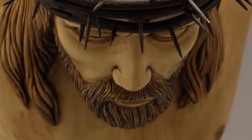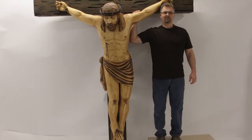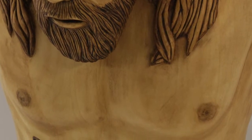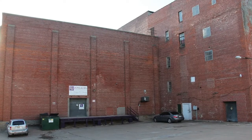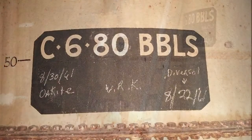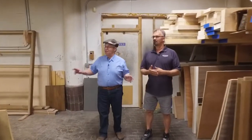Dennis also used clay to help guide him in the creation of his life-size masterpiece of the Crucifixion of Christ. It took 10 months to complete this hand-carved statue. He did it all in this historic Omaha workshop, built in the 1800s, when it was the home of the Metz Brothers Brewery, one of the first beer makers in Nebraska. Wow, this is a great space.